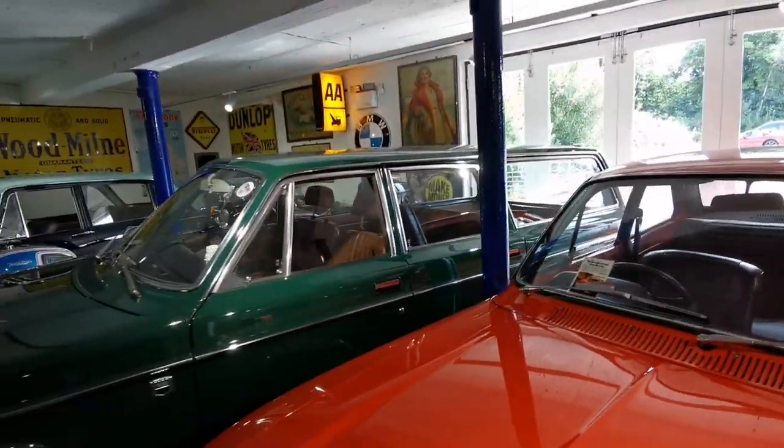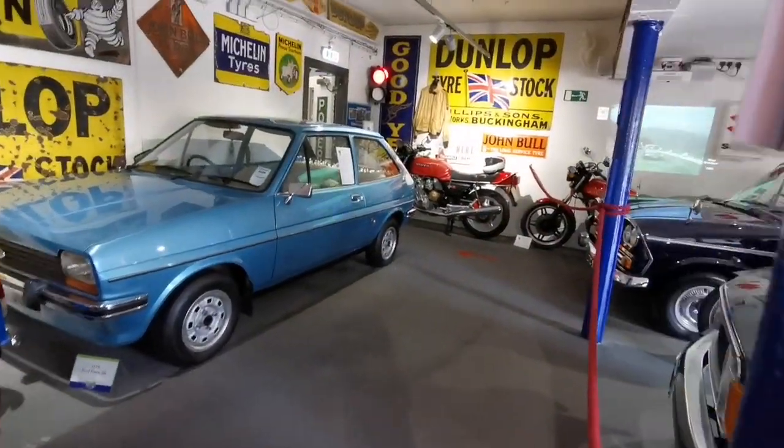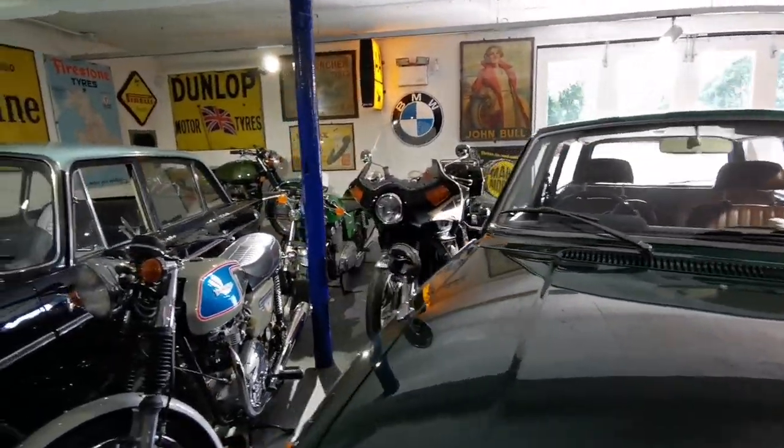Can you help me now? I need a wee. Okay. Where are the toilets? I think they're over there and there. Oh, there's a blue banana door. What, in here?